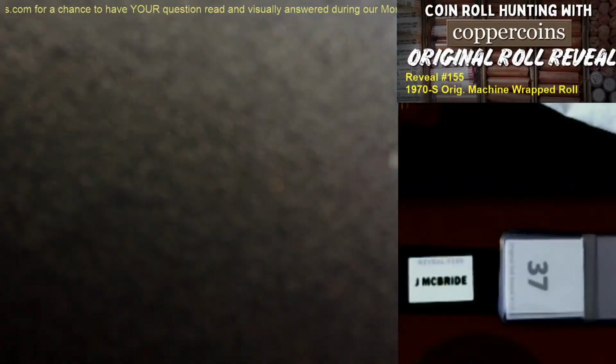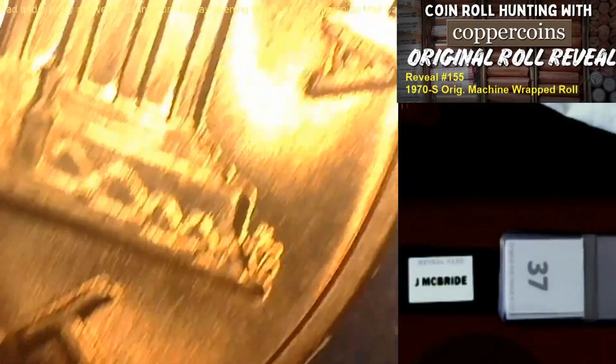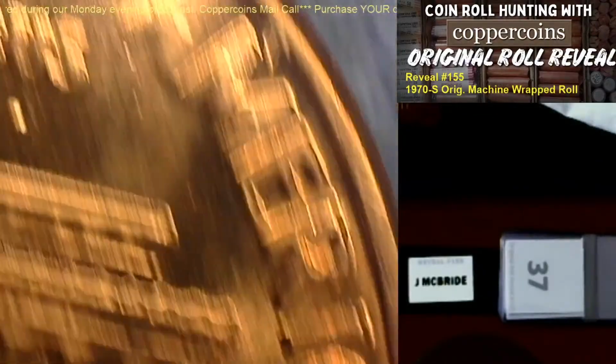Well, I'm not seeing anything on these coins. I'm sorry, I'm just not. It's just not there.